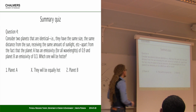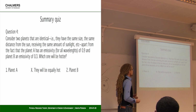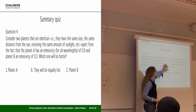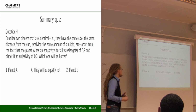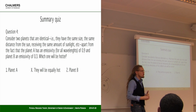And here's the more tricky one, okay? Consider two planets that are identical. They have the same size, the same distance from the sun, they receive the same amount of sunlight, etc. The only difference is that planet A has an emissivity for all wavelengths of 0.9, and planet B has an emissivity of 0.3. Which one will be hotter?